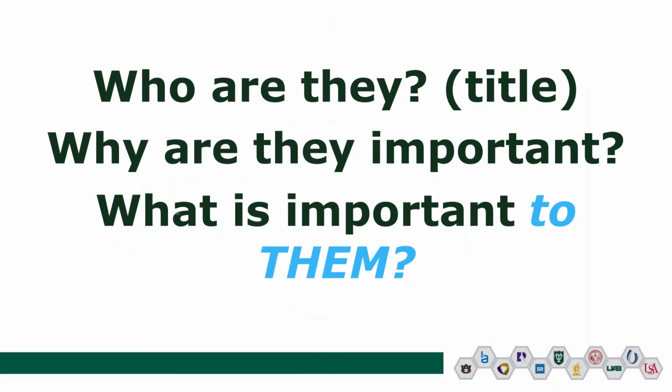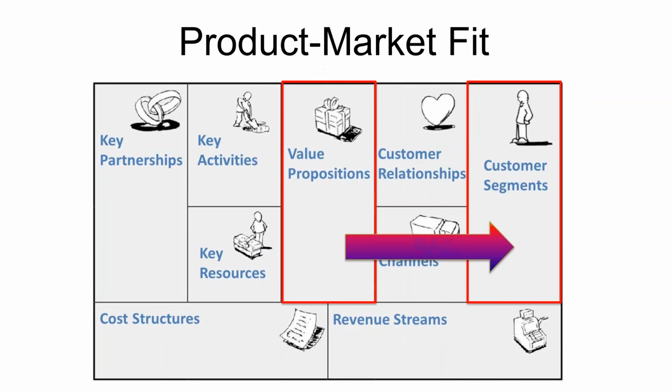It's not just a value proposition, but it's a value proposition to whom. So who are they? Their title. When you talk about the customers, it's actually a person. It's not a building, it's not a hospital, it's not an insurance agency, it is a person. Why are they important? But even more critical is this idea of what is important to them. Are you designing something that is important to them? And so this is where you get to this idea of product market fit.